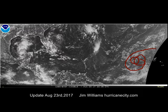In fact, other than the European model taking this particular system north, the other models really don't show very much happening out here for the next several days in the East Atlantic. So all of our focus is going to be on the Gulf of Mexico and what's going to happen with Harvey.